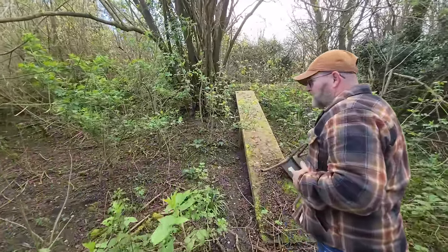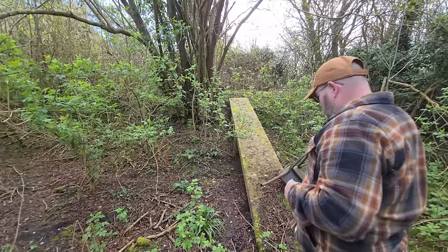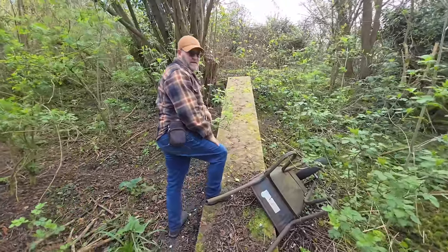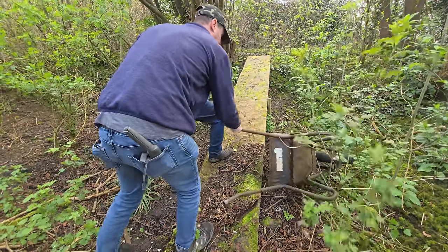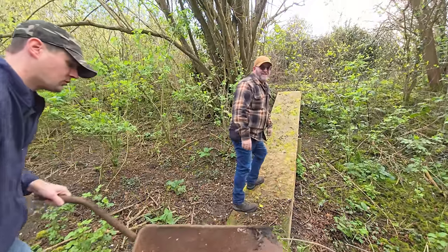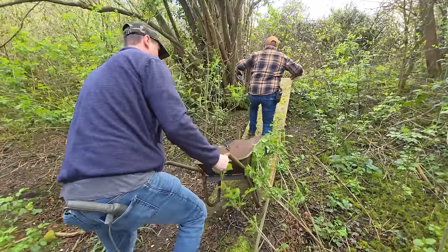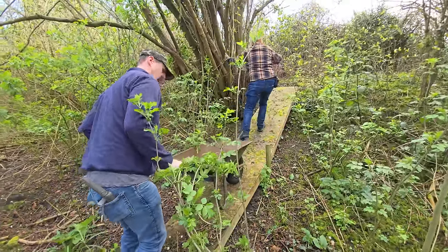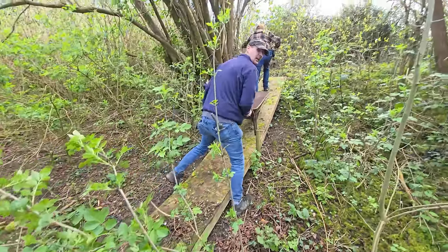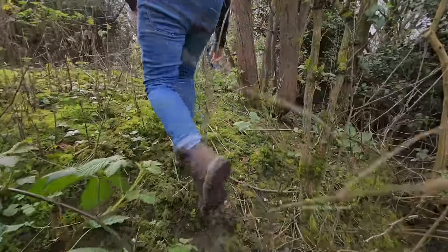Is that? I don't know. No, this is just a ramp. Should we? Yeah. I think hang on, we might. Come on, Ed. Steve's foot's gone through it. Let's go. Yeah, I think I'll just go out the bank right there.